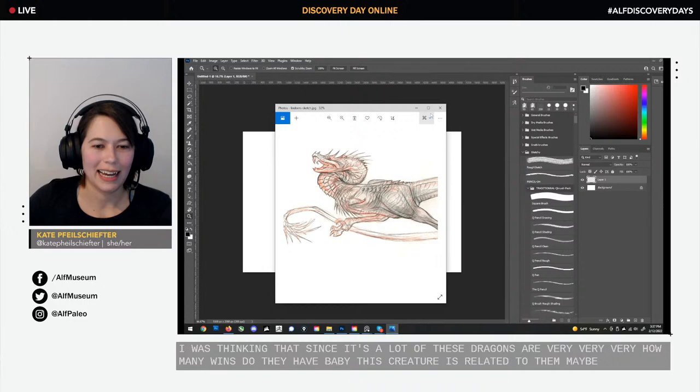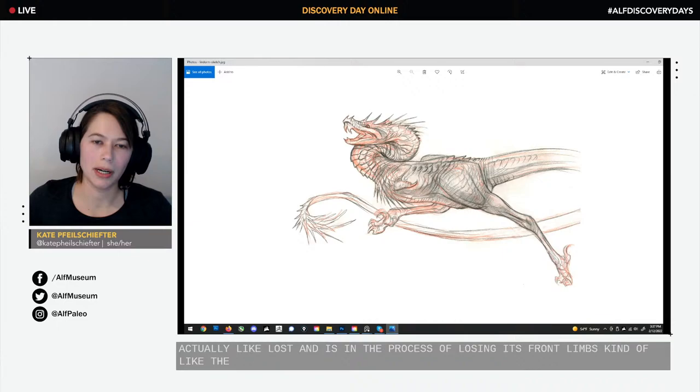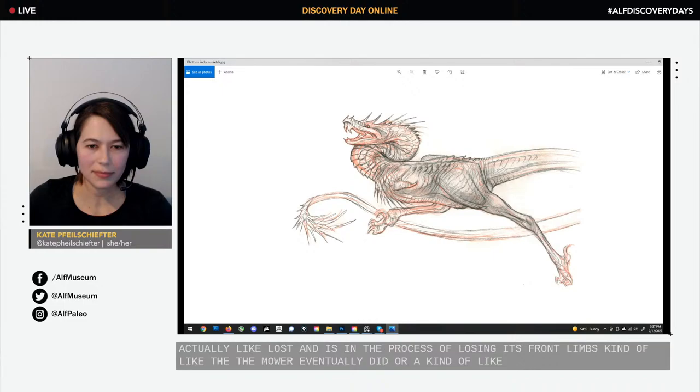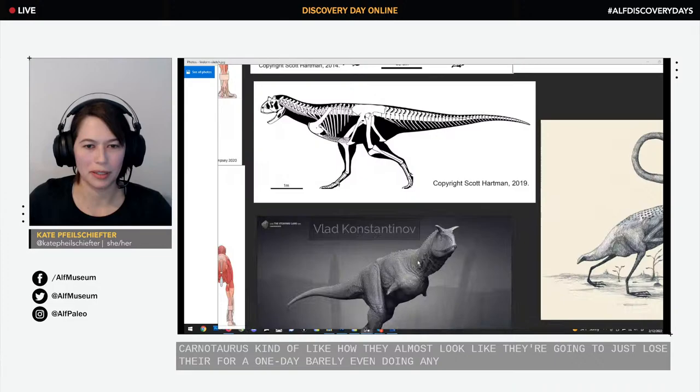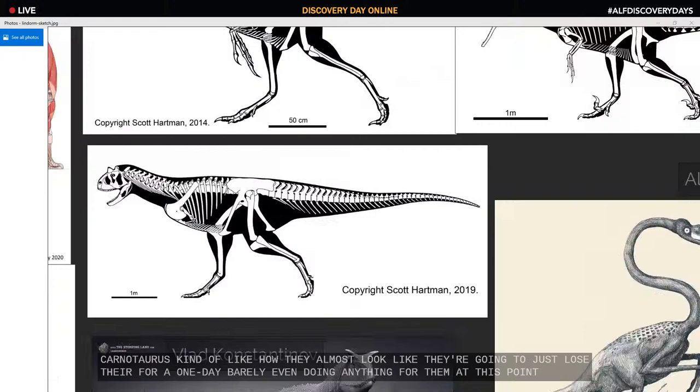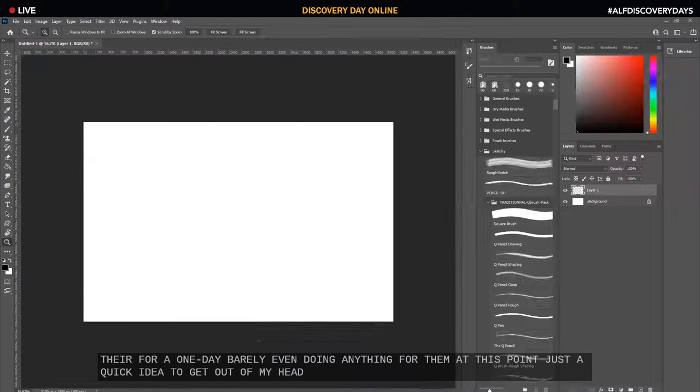Maybe it actually lost, or is in the process of losing, its front limbs, kind of like the moa eventually did, or kind of like looking at a Carnotaurus. It almost looks like they're going to just lose their forearms one day, and it's barely even doing anything for them at this point. So that was just a quick idea to get out of my head from the start. Might not actually be what the final thing ends up looking like.